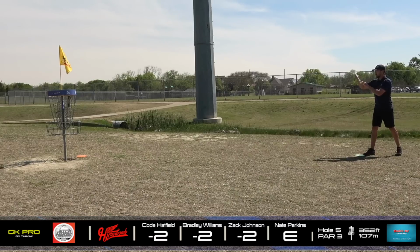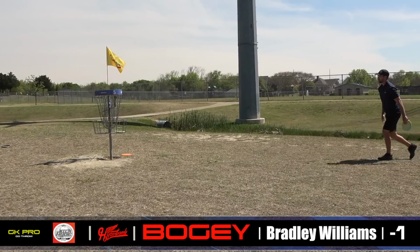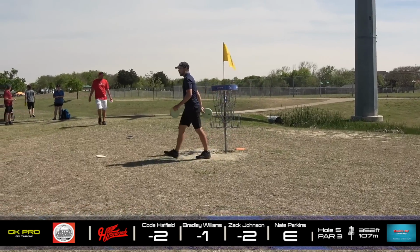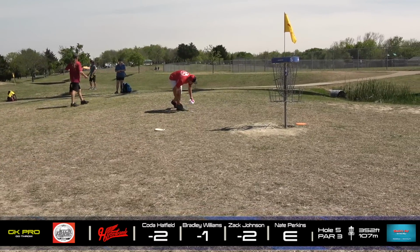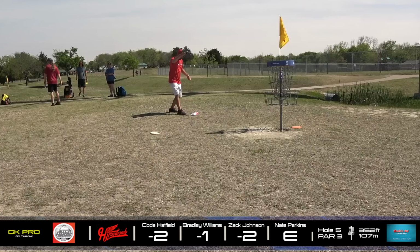Yeah. Here is Bradley for a comebacker for 4. I believe we might have missed his putt for par, but he ended up just a little bit wide. And yeah, definitely an unfortunate 4 there, considering he was pretty much in prime position to par it off the drive.